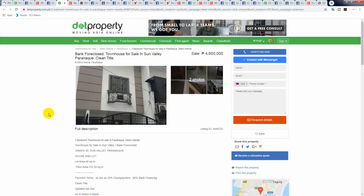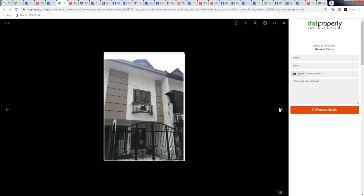The next one is again another foreclosure in Sun Valley, priced at 4.6 million. Lot area again is quite small. It's 2-story. It's a 48 square meter lot, and again Sun Valley, and 112 square meter floor area.